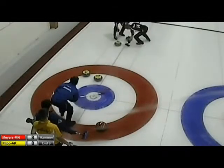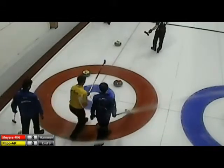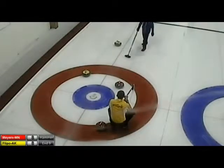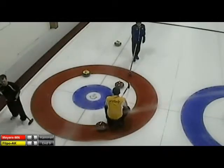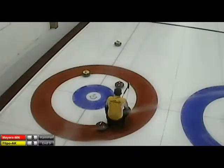Ooh, and they just get past that guard. They find some great lines, aren't they? Yep. Myers with the hammer this end. You know, I can't imagine being a mom or dad at home watching this with everything squeezing by the guards, and you can almost hear the oohs and ahs from Minnesota and Alaska going on. I think moms and dads are here for the most part.